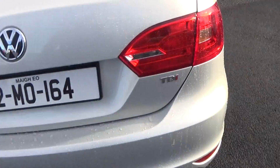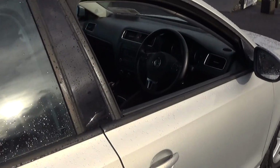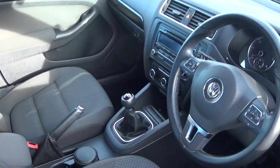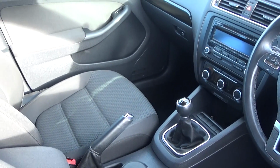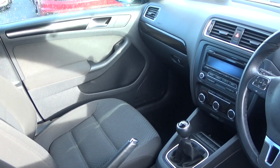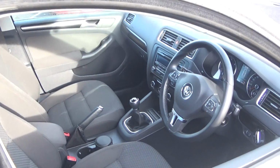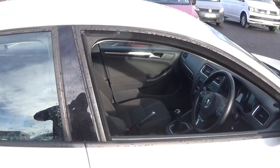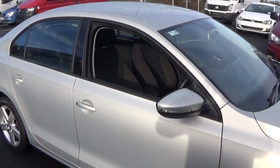And finally, making our way to the driver's cockpit, immediately we are greeted with the black leather 3-spoke multifunction steering wheel. This is a 5-speed manual, and as previously mentioned, we have the traditional pull-up hand braking system, climate controls, air conditioning, Bluetooth functionality built in for mobile phone preparation. This vehicle is absolutely loaded with spec. Volkswagen Jetta, 1.6 TDI, 105 brake horsepower, Comfortline model, and finished in an amber leaf exterior.